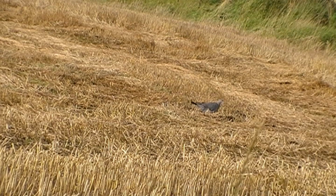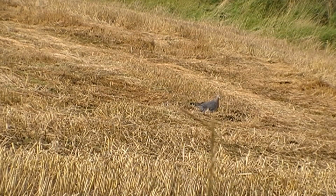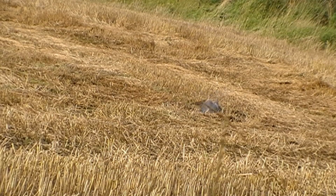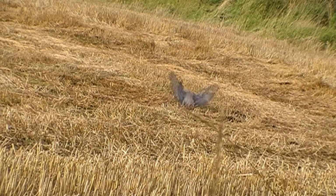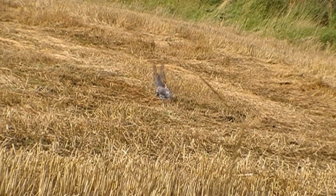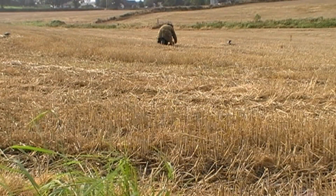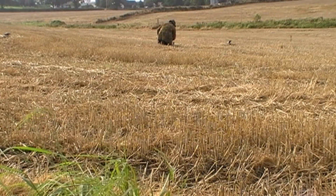It's a young looking bird. It hasn't got its white neck bars on yet. And I get a clean headshot. Birds usually roll around like that when they get a headshot, but you can see the head's quite limp. So I stake him out as a decoy.